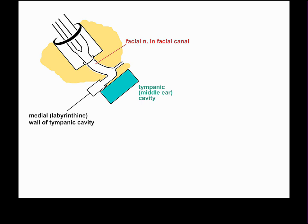And after traveling maybe 4 or 5 millimeters in this facial canal, the facial nerve bifurcates and sends off one branch anteromedially and a much larger branch posterolaterally. And this is all occurring just at the point where the bony medial wall of the middle ear cavity exists. That bony medial wall of the middle ear cavity is referred to as either the medial wall of the tympanic cavity or the labyrinthine wall, because in this part of the petrous temporal, it's also not just this branching of the facial nerve, but it's also the semicircular canals and cochlea and things like that. And that's considered the labyrinth. That's what your labyrinth is, so this is called the labyrinthine wall.